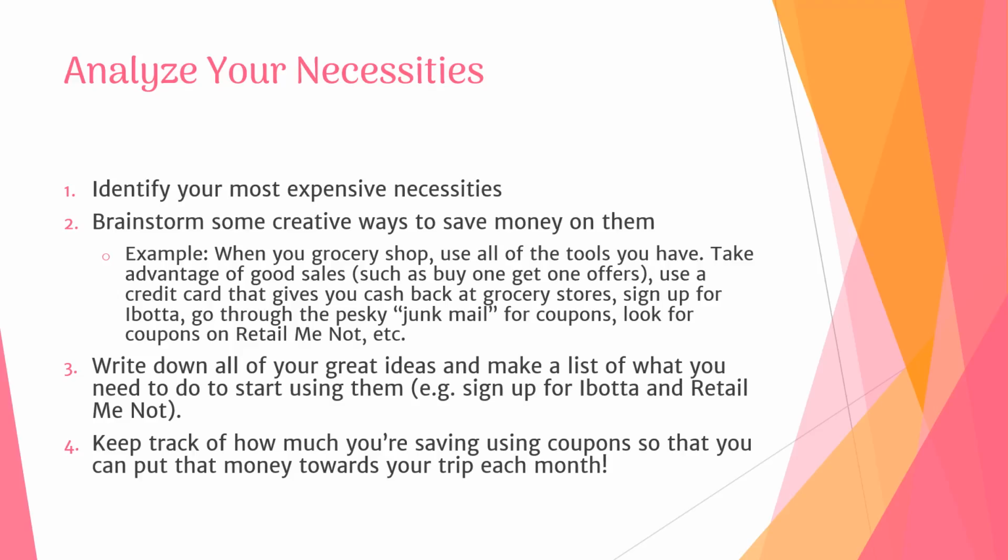Lastly, you need to keep track of how much you're saving when you use coupons and any other means, cash back, anything like that. You need to keep track of it so that you can put that money towards your trip each month. This is the important part. It's all good and great to save money, but unless you're putting it away for your trip, you're gonna spend it in other places, or you're just gonna end up with a bunch of money at the end of the month. You're like, oh wow, where'd this come from? And that's not what you want. You want that going in your travel fund where you can find it when you're ready to book your trip.